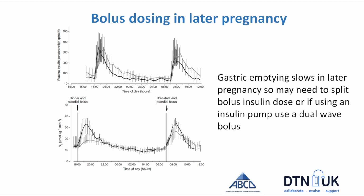The other issue that happens in later pregnancy is that gastric emptying slows, so the nutrients are absorbed over a longer period of time, and for that reason there may be a need to split the bolus insulin dose, or if you're using a pump, to use a dual wave bolus for optimal control of postprandial glucose.